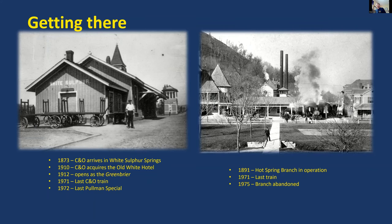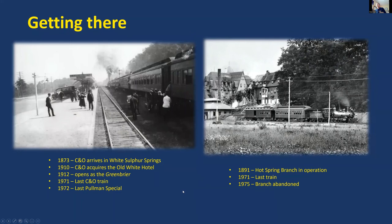The Hot Springs branch was put into operation in 1891. The branch, of course, was owned by the C&O, but the hotel was not owned by the C&O. Melvin Ingalls owned the hotel, and he had been a president of the C&O. So, of course, with his connections, he was able to get a branch built up to serve the hotel. And both of these were served by the C&O up through 1971.